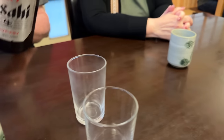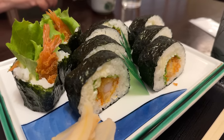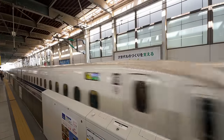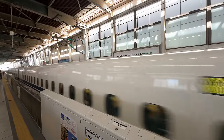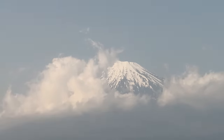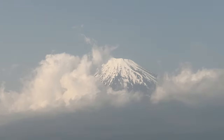We visited a traditional family-run Japanese restaurant where we got to try some authentic Japanese beer. It was fantastic. Cheers! And this is where we got some of the best sushi of the entire trip. Look at that. Yum! After an amazing time in the south, we took the bullet train back to Tokyo, where we got the most spectacular view of Mount Fuji passing by. Look at the clouds around it and the snow up there.